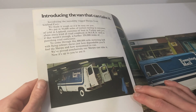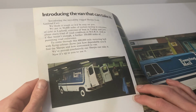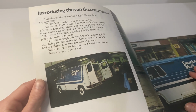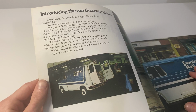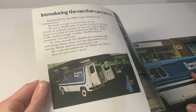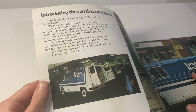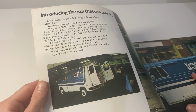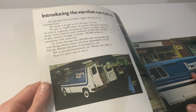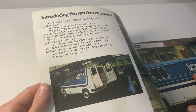So Leyland obviously put a lot of testing into their van to make sure it was suitable before they put it on sale. Turkey is definitely a challenging condition with the heat and the road surfaces. I know from recent experience a lot of old Leyland vans are actually still being used in Turkey, which just shows a true testament of how tough they are.